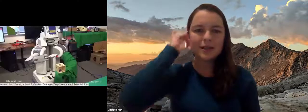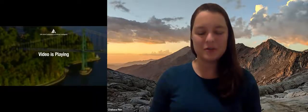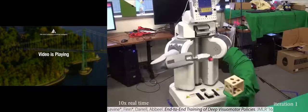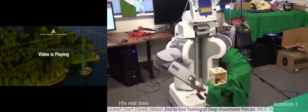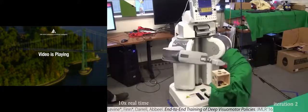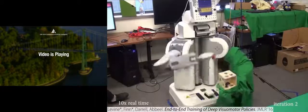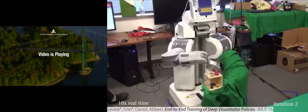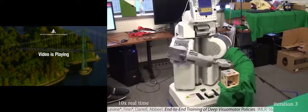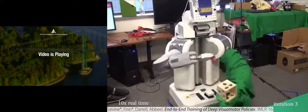To start, I'd like to tell a bit of a story, which is from the beginning of my PhD, when we were interested in training robots with reinforcement learning to do tasks like this. In particular, here the robot is trying to learn a policy that maps from images taken from the robot's camera directly to torques applied at the robot's joints, and is trying to learn how to place the red block into the corresponding hole in the shape sorting cube.